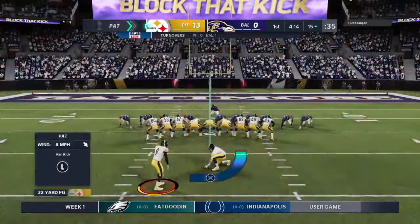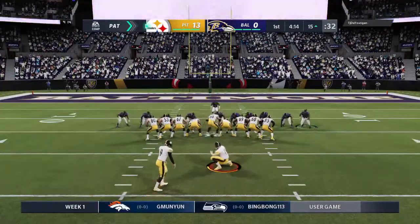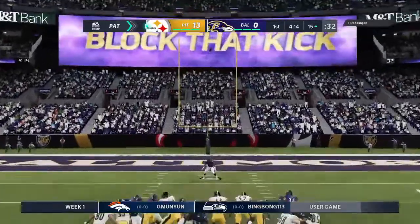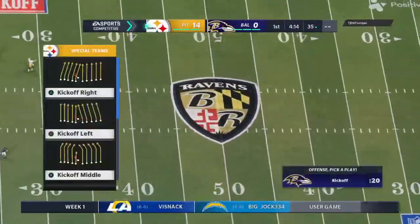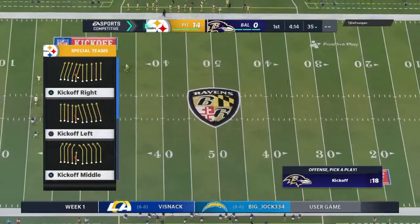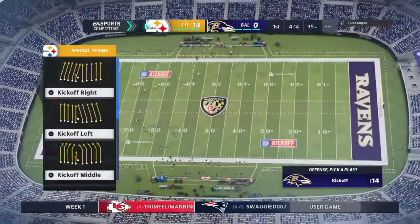Chris Boswell. So this defense clicking early in the year. Week 1, the return for a touchdown. The organization made a concerted effort in the offseason to improve this defense. I have to say they like the early returns. 14. Extra point put through by Boswell. And it's now 14-0.